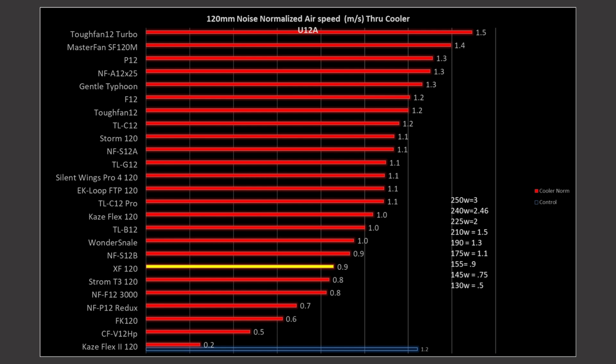Now, how does it rank against a subsample selection of other fans I've tested? So very good, middle crowd, lower crowd. So the XF120 is sitting right here at 0.9 meters per second of air. If you upgrade to the P12, it's now going to be pushing 1.3 meters per second of air. So that means for the same noise level, for an unlocked CPU, you're going to be able to draw a higher wattage.